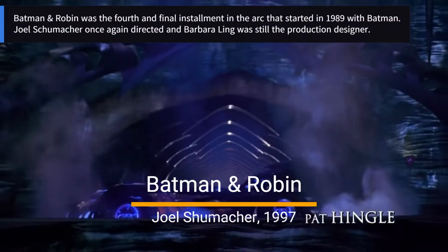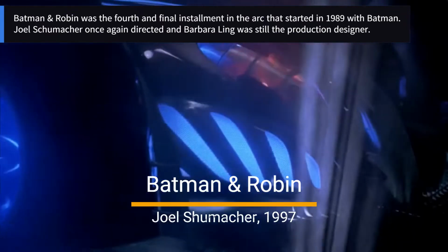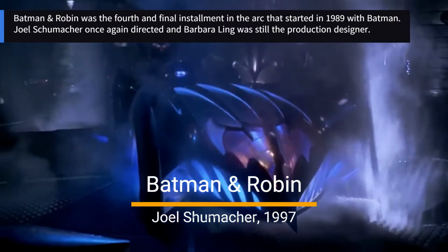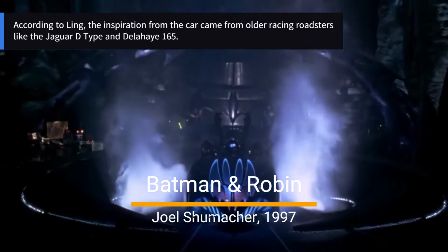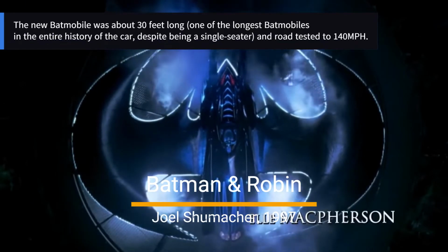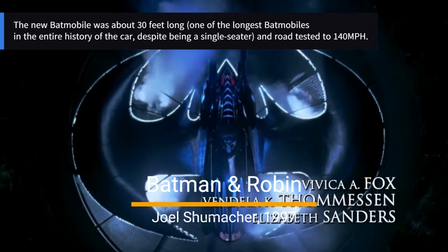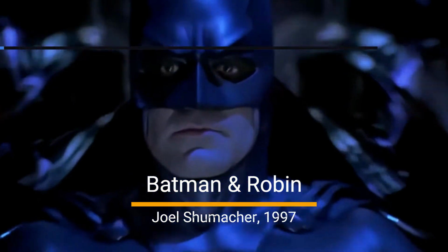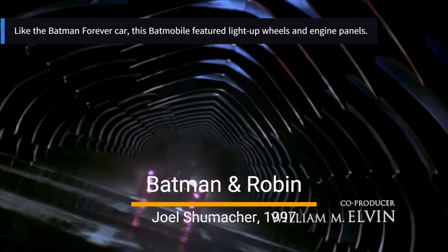Batman and Robin was the fourth and final installment in the arc that started in 1989 with Batman. Joel Schumacher once again directed and Barbara Lang was still the production designer. According to Lang, the inspiration for the car came from older racing roadsters like the Jaguar D-Type and Delahaye 165. The new Batmobile was about 30 feet long, one of the longest Batmobiles in the entire history of the car, despite being a single-seater, and road-tested to 140 miles per hour. Like the Batman Forever car, this Batmobile featured light-up wheels and engine panels.